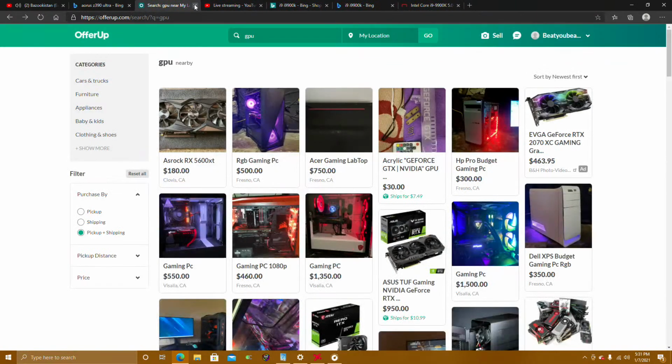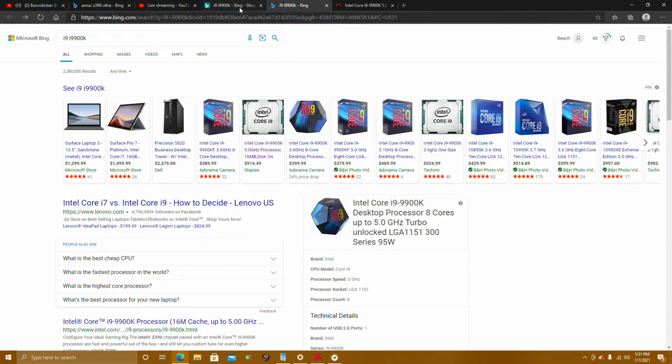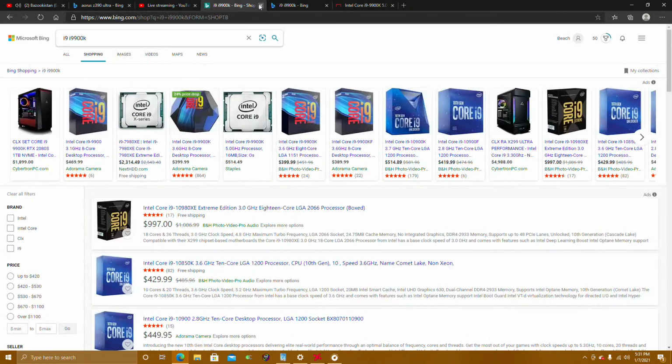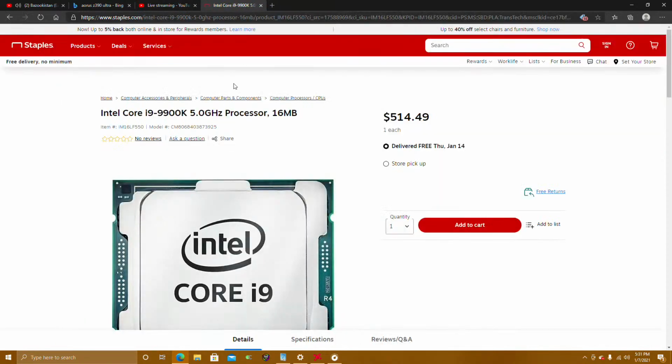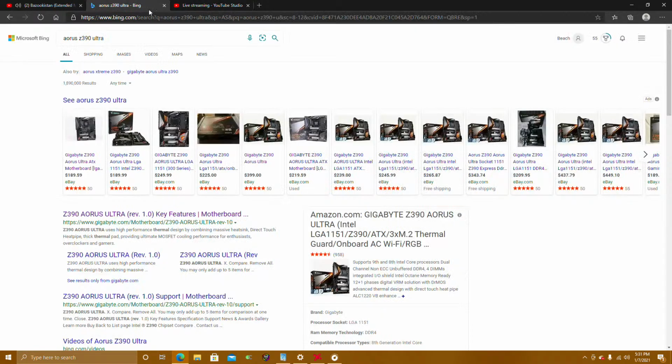Okay, let's go back to OfferUp. Where's OfferUp? Come on! Yeah, the fake i7, the fake i5.